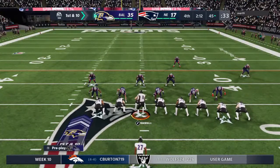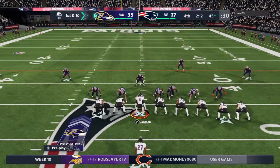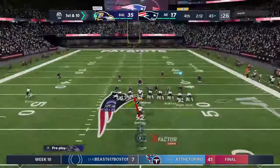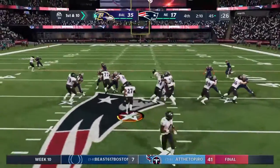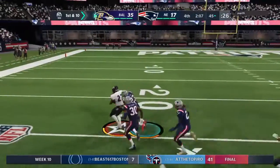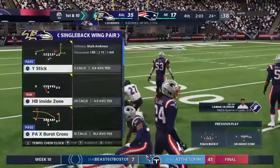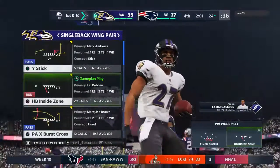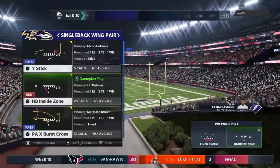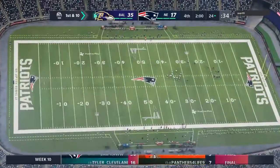They're coming out with a jumbo package to start the drive. They'll try and run some clock here as they keep it on the ground. And he goes down, but not before getting this inside the 25. That good for 22 and a first down. 2 minutes left to play in this football game here on EA Sports. Ravens.